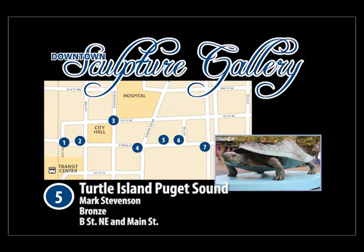Number 5 in the Auburn Downtown Sculpture Gallery is Turtle Island Puget Sound, created in bronze by artist Mark Stevenson, located at B Street Northeast and Main Street. The bronze turtle by Mark Stevenson faces north to align its detailed topography with that of Puget Sound.